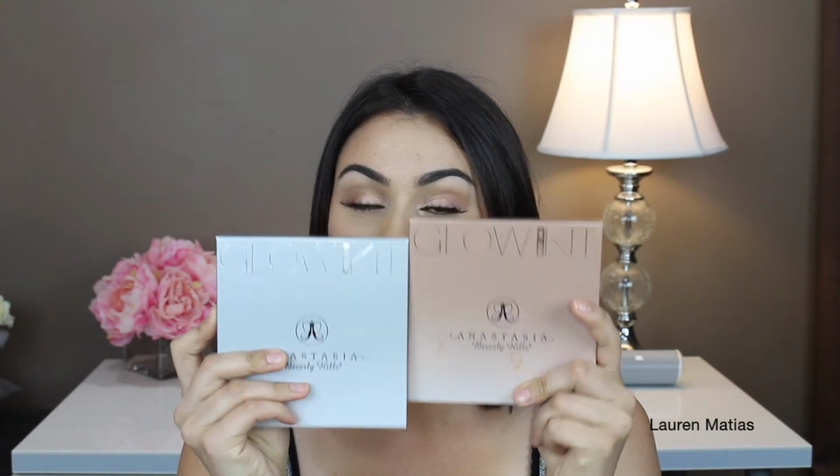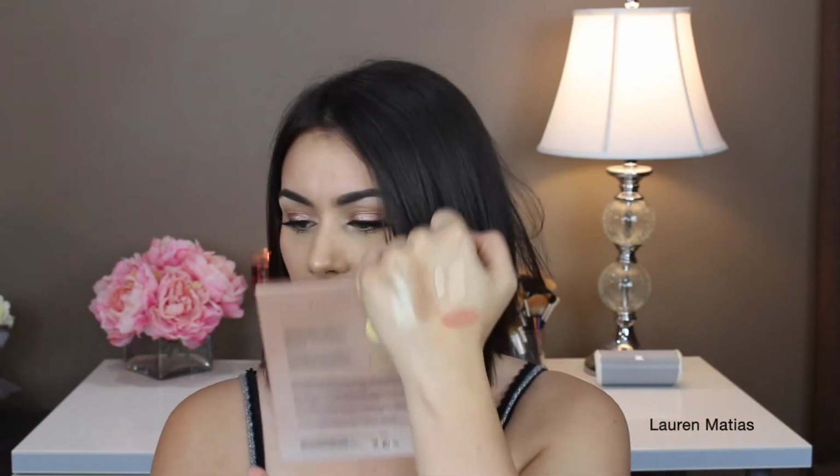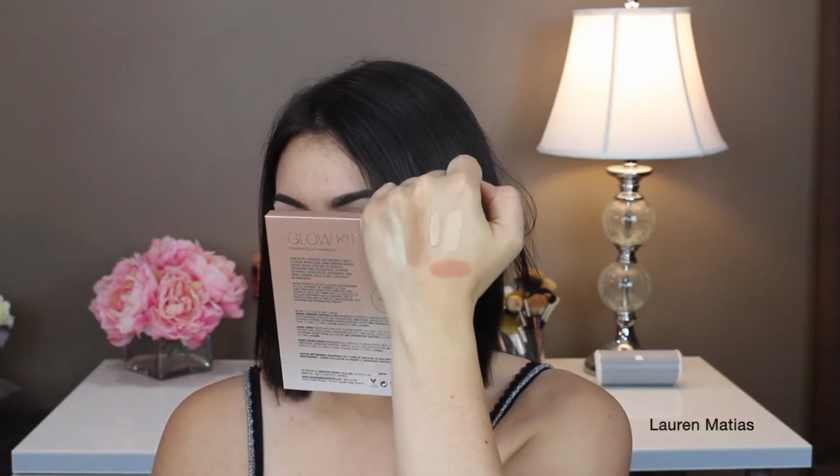I love these. I know everybody has these. These are Anastasia Glow Kits, Gleam and That Glow. I love them both. I think they're beautiful. In That Glow, I love the Sunburst shade. It looks straight up yellow, and I was like, how is that possibly going to look good on my skin? But there's something about it on the skin. It doesn't look yellow on the skin.